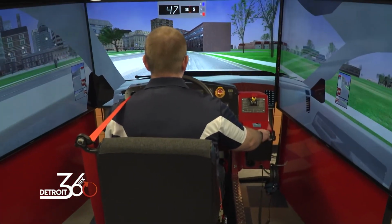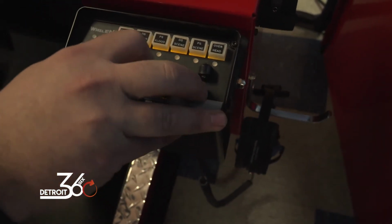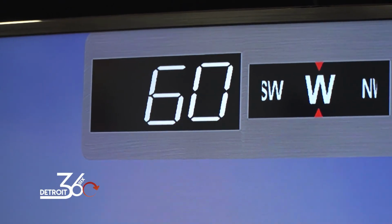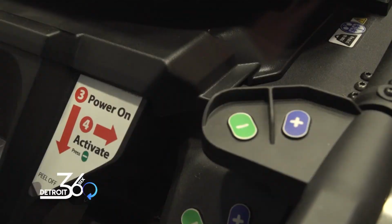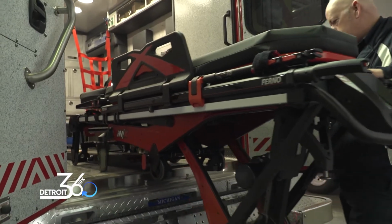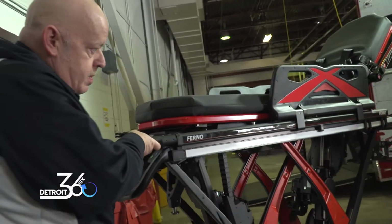Come over here like you normally do. Well, we just received a new Ferno stretcher, which literally, you can run the whole stretcher with one finger and walk it out. You don't have to pick it up, the legs will come down. You could literally walk this thing over a wall electronically, so it's very advanced.